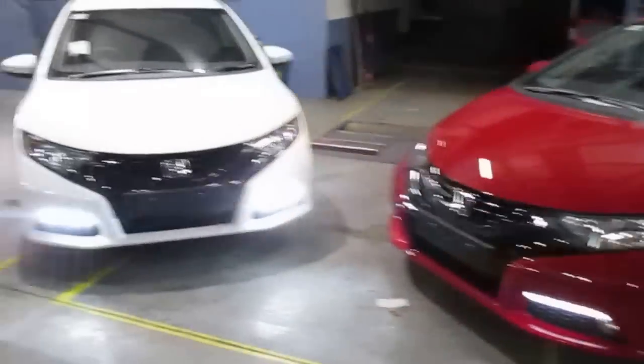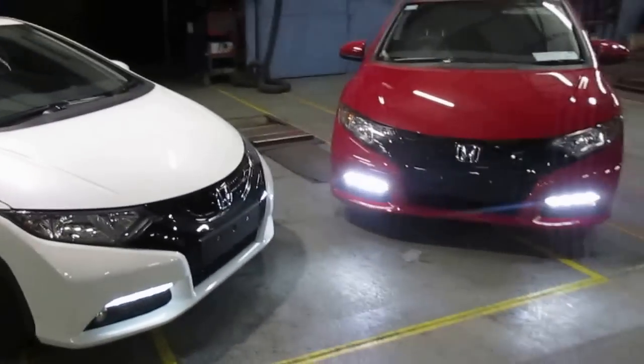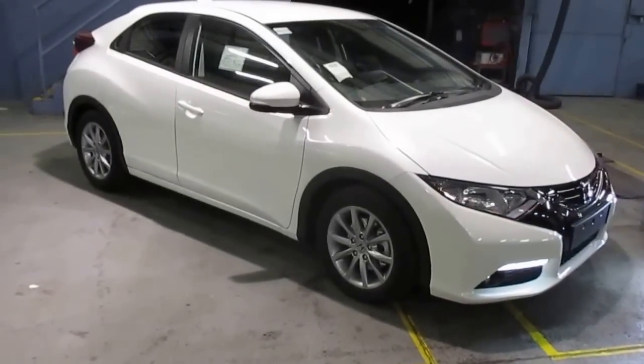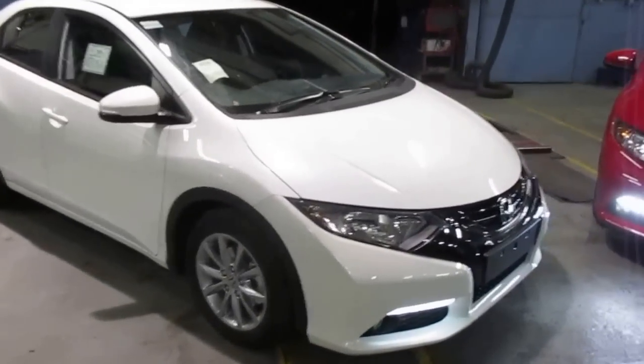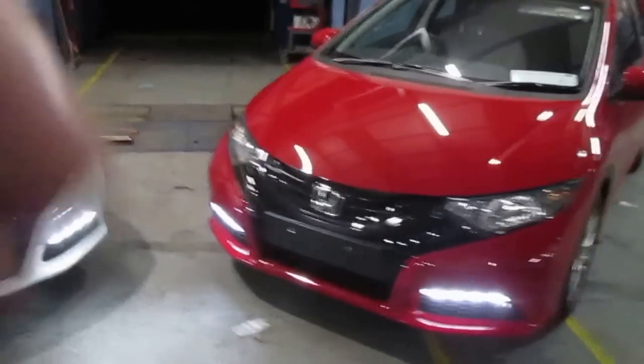So these are 1.4 Sport Civic VTECs. There are two of them that have arrived, in Milano red, which is a non-metallic red colour, and then orchid white, which is quite a popular white. These are the models that are available for the start of 2015.